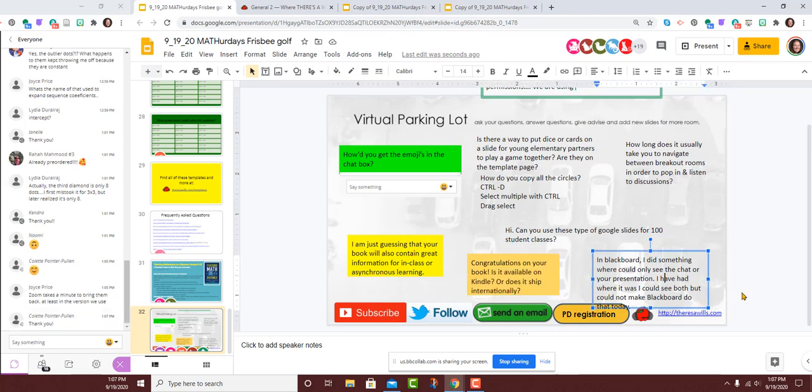In Blackboard, I did something where I could only see the chat or your presentation. I have had it where I could see both. Okay, so this is a great topic. Right now, I'm projecting my screen on Blackboard, but I have two tabs open. I have the Google Slides tab and I have the Blackboard tab. If you're going to interact, you'll need the Google Slides open.